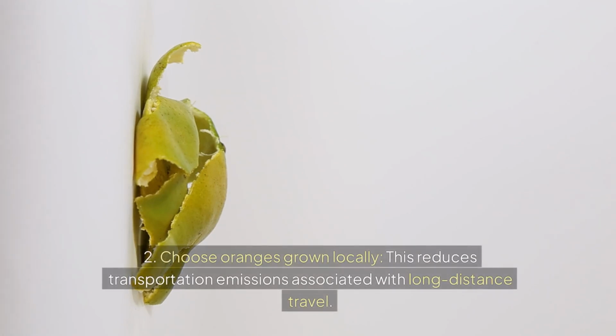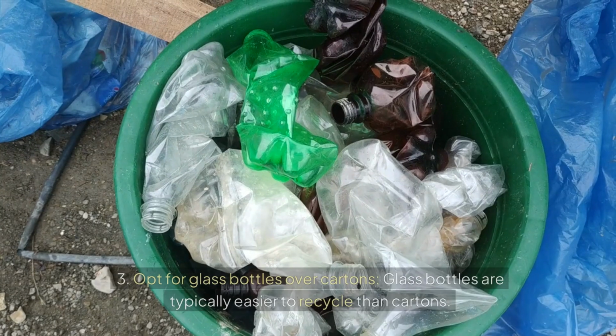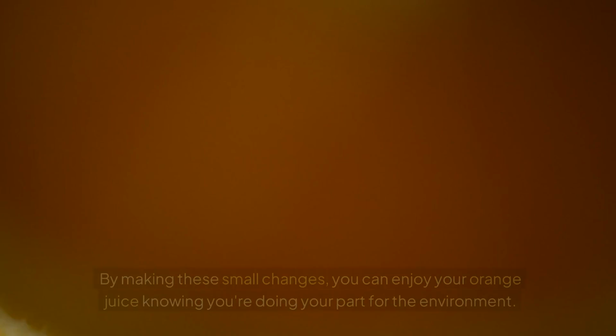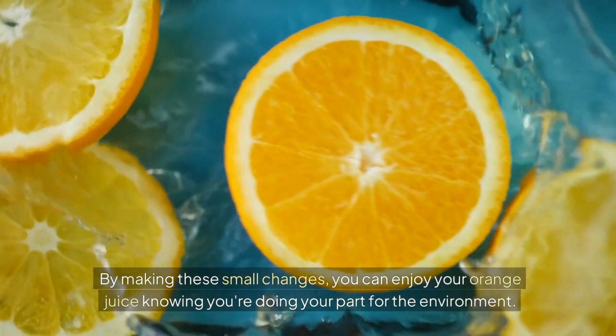2. Choose oranges grown locally. This reduces transportation emissions associated with long-distance travel. 3. Opt for glass bottles over cartons. Glass bottles are typically easier to recycle than cartons. By making these small changes, you can enjoy your orange juice knowing you're doing your part for the environment.